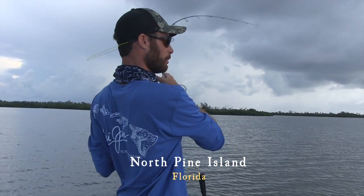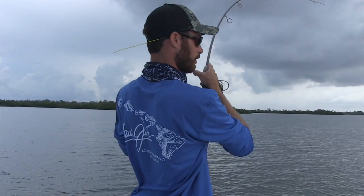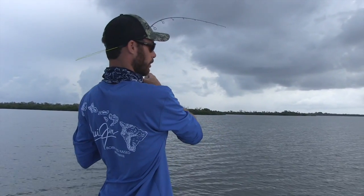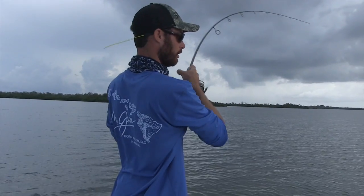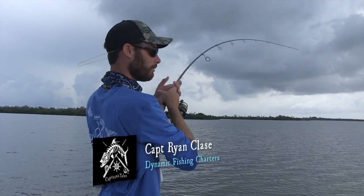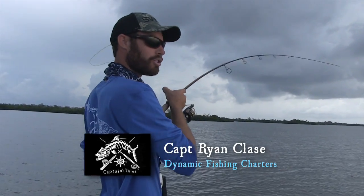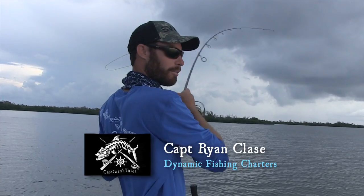Grown one. Found a grown one. Captain Ryan's pace and consistent casting as we work our way down the flat yields us multiple strikes from the feeding redfish. Gotta love it. You know when you hook a redfish, you can tell right away. You get those aggressive head shakes, and they're down there rolling around, trying to dig that hook out of their mouth.